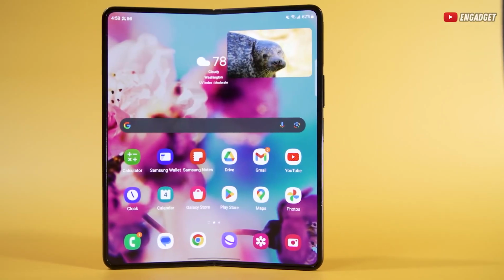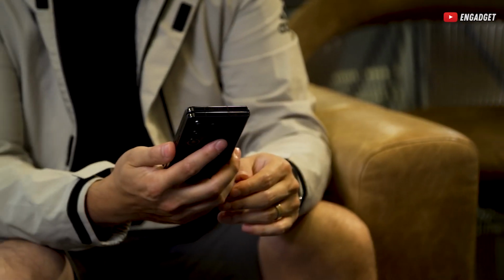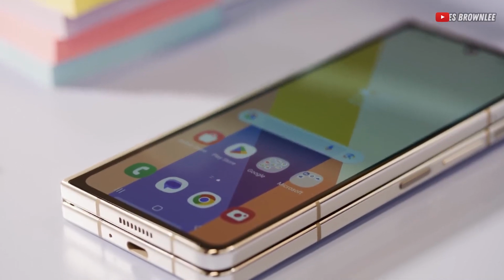And that's it. Experience the future of mobile technology with the Samsung Galaxy Z Fold 5. It's not just a phone, it's a revolution in your palm.